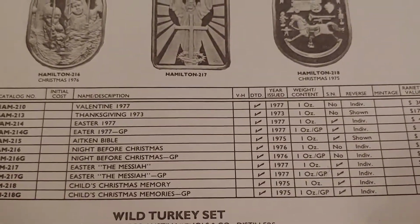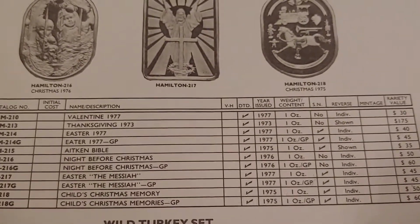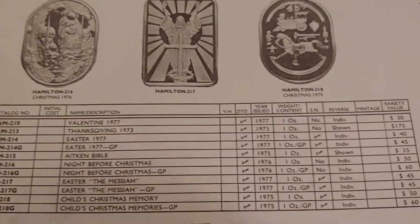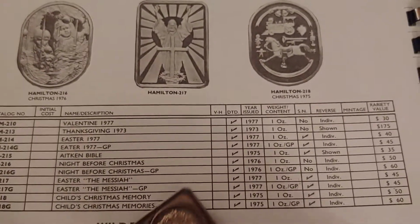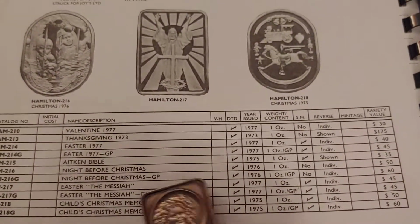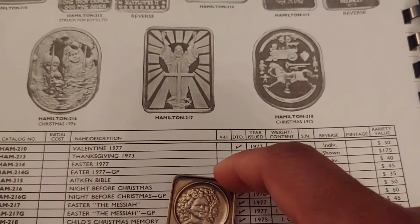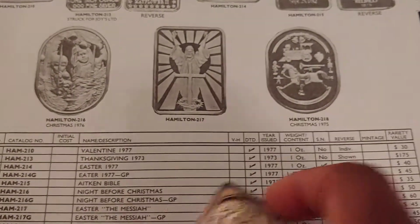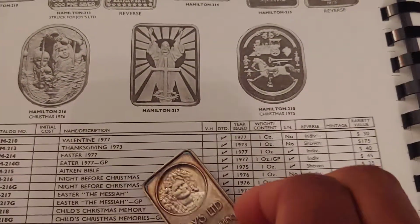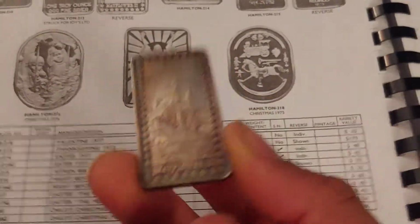But just out of curiosity, I'm going to look online to see what these have sold for. I call it the eBay test. If there's a lot of these on eBay, then it's not really as rare as one might suspect, because there's no mintage listed. So if there are not many on here, it's probably not many out there.